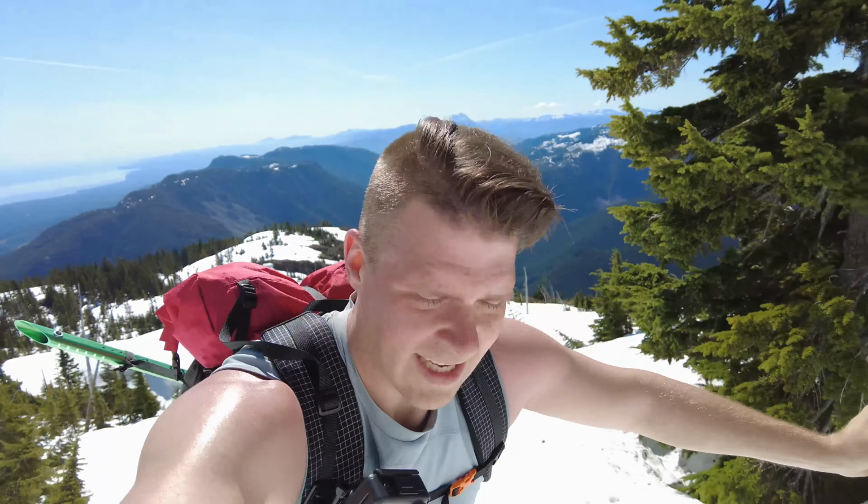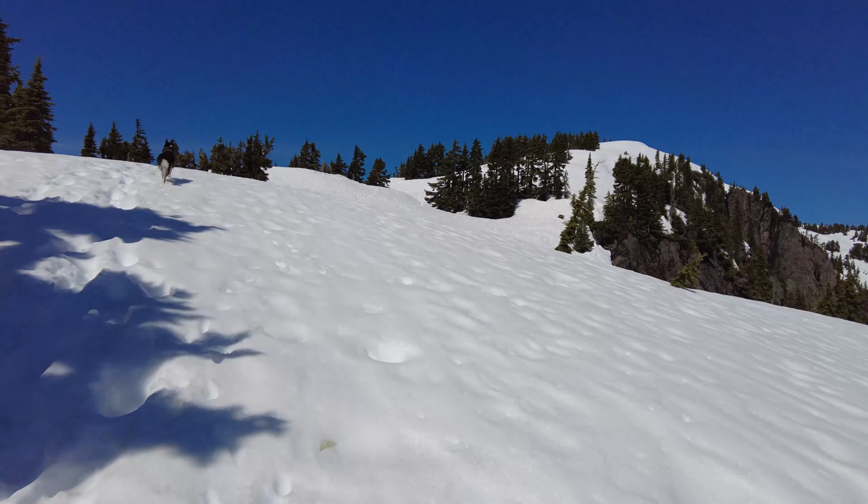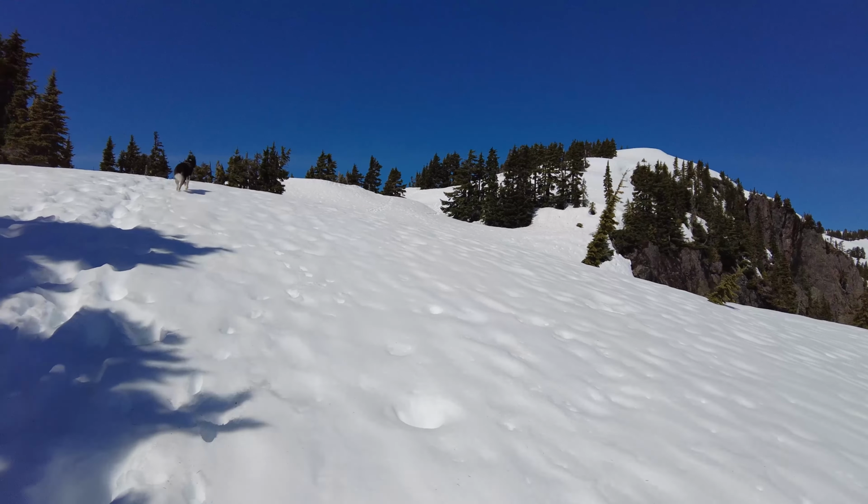You got the Pacific Ocean over there. All the way up mountains. This is Mount Curran up here, I believe. Hopefully not another false summit. My first time doing this one. Check out this view. I thought the trail down broke off before the summit for this.